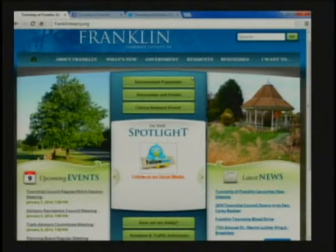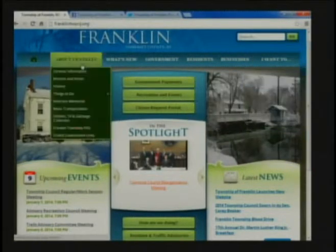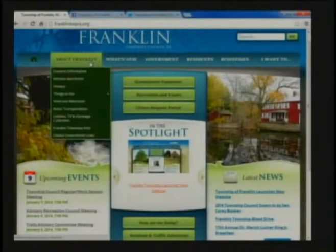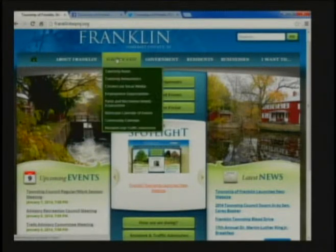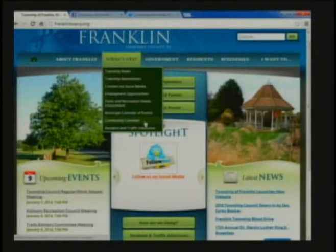So the manager and our smaller committee, along with myself and members of my staff, put together these menus so that regardless of how you think the information should be there, it's there. About Franklin and What's New are kind of new areas. About Franklin had always been there on the old site. What's New is a lot of the new features. Township news I'll get to in a bit, as well as our new social media presence and the calendar. These are some new features, and this is an ever-changing area.